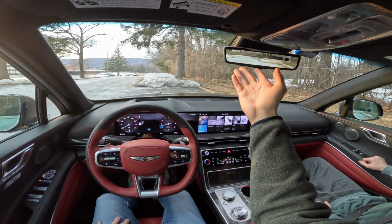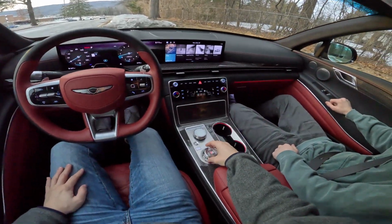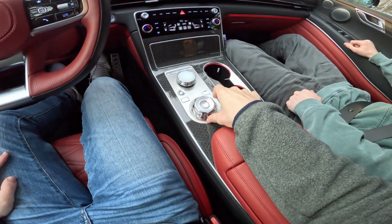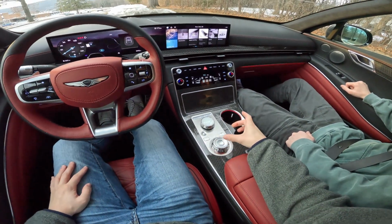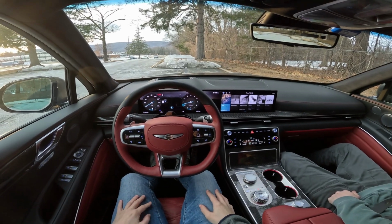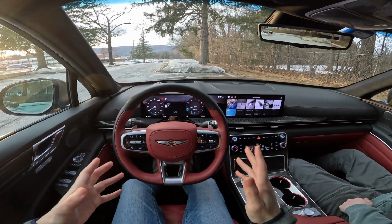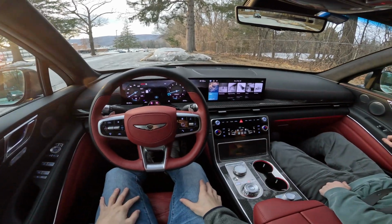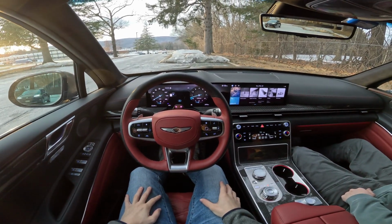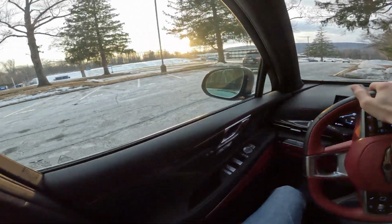We have an adaptive road scanning electronic suspension system, 22-inch wheels on this particular one, and this funky glowing drive select knob right here, which actually is quite nice to use in reality. So we're going to head off here. We don't have rear wheel steering or anything like that, but this ELSD does some sort of torque vectoring where it honestly feels like it has rear wheel steering to me, which is quite cool. But heading off is quite nice in this Genesis GV80 Coupe.